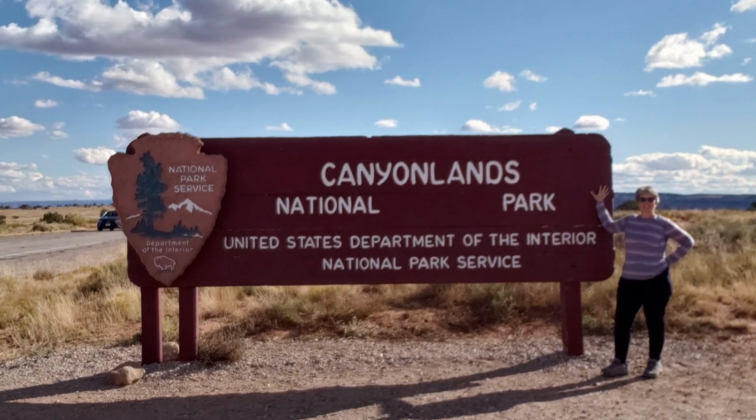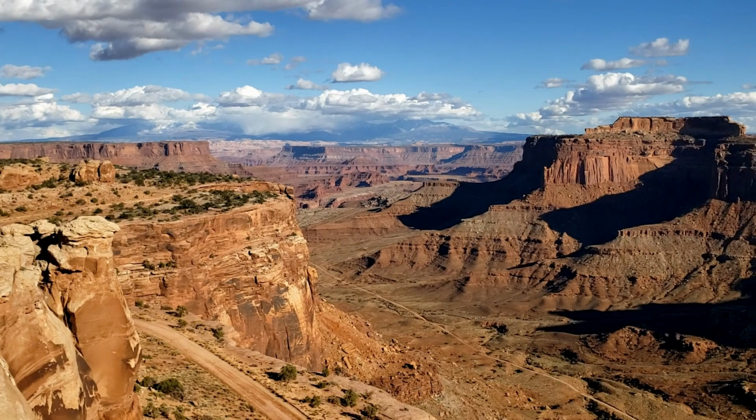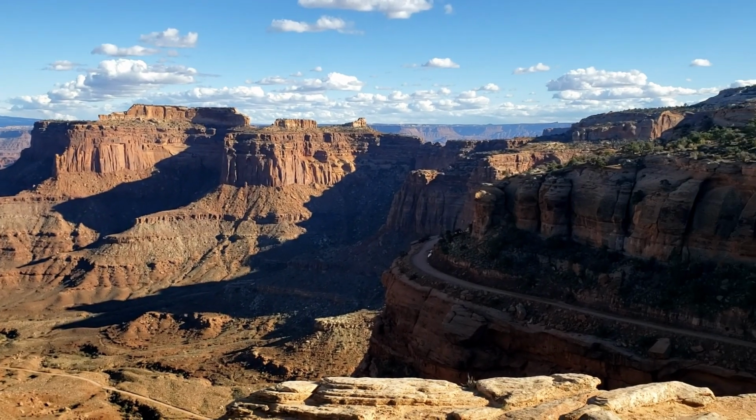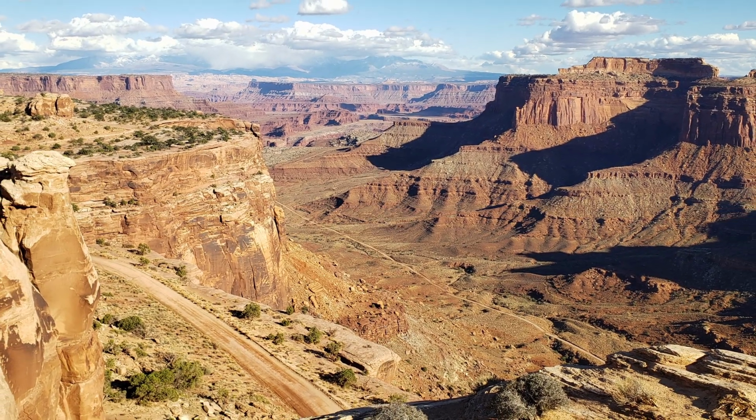And then I made it to Canyonlands National Park. Got to the visitor center right before it closed at 4 p.m. Walked across the street and got my first look into the canyon. I was in the Island in the Sky district.